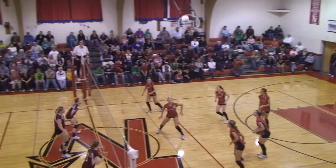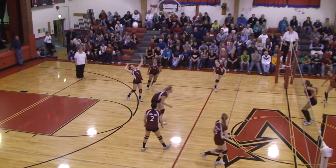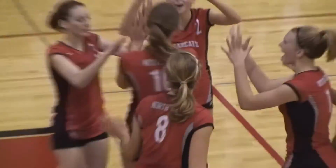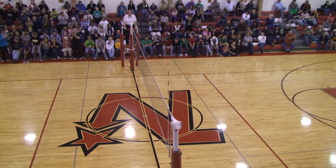It's taken by Holeen to Heisler and now pushed back across by Jessica Tubner. Diving dig to save it by Broughton. A back row spiked by Dinius gets it across to the Cardinals. Bearcats will set up Jessica Tubner. She'll pound one. It's going to be just in on the sideline. And that'll make it 16-11. Bearcats by five. Langdon wants a timeout. Cardinals lead the match 2-1.